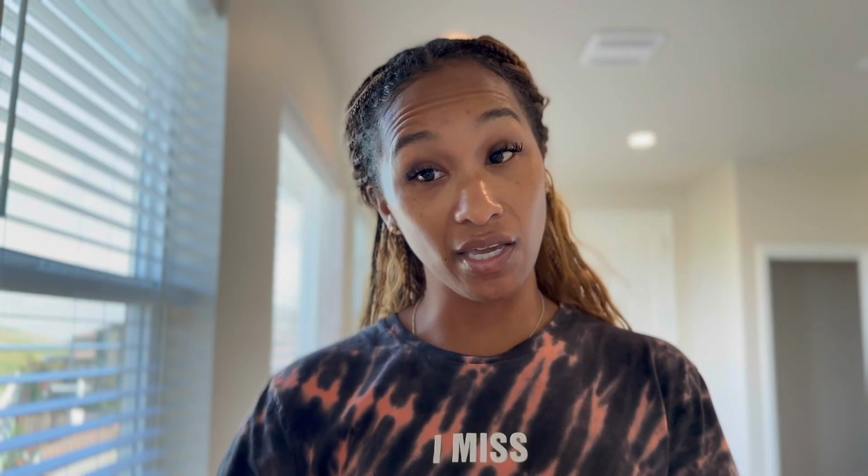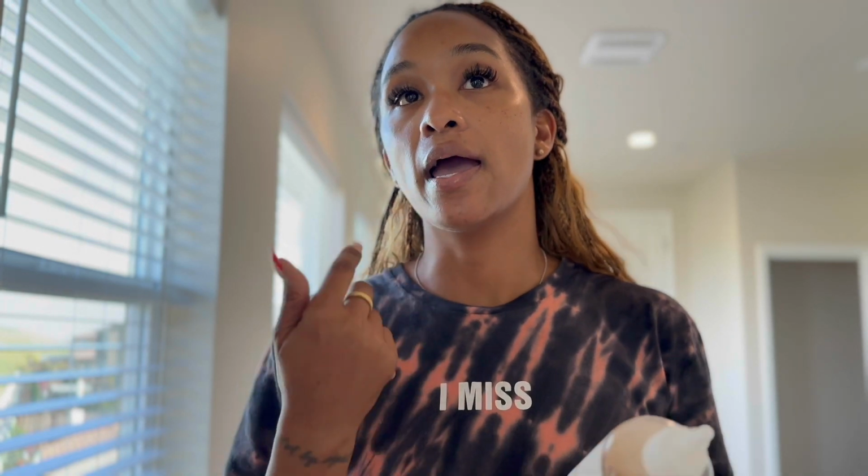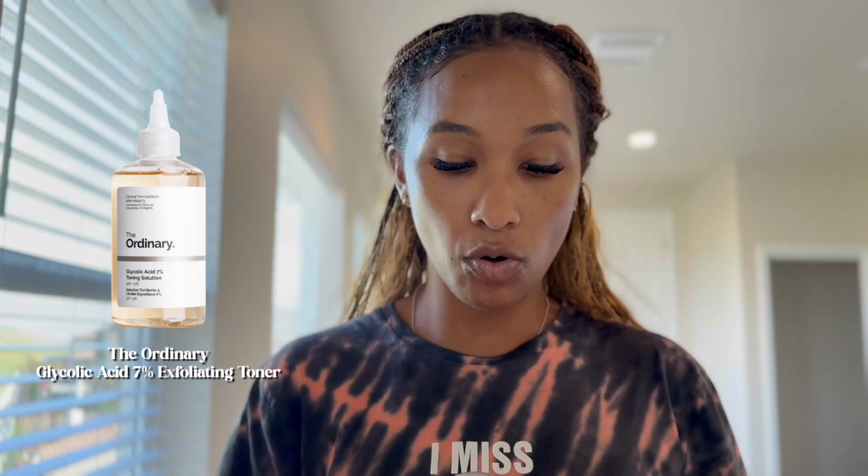Just saying. And when I want to add a little bit something else, like if I feel like my hyperpigmentation is getting out of control, I do use the Ordinary Glycolic Acid 7% exfoliating toner. I would still use my milk toner, but I would use this beforehand. I would just dab the problem areas. Now I feel like they've kind of faded a little bit, so now I'm just treating them. I don't know that I necessarily need this right now.